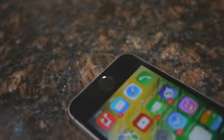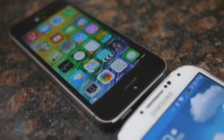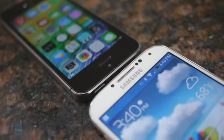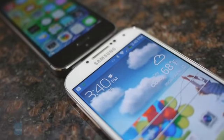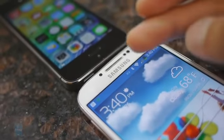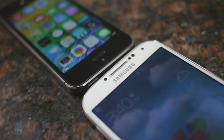Meanwhile, above the displays, we find their earpieces, their light and proximity sensors, and front-facing cameras. On the iPhone 5S, it's a 1.2 megapixel one, which has the ability to shoot video in 720p. And on the Galaxy S4, it's a slightly larger 2 megapixel one, which has the ability to shoot 1080p videos. The other neat thing about the Galaxy S4 is that it also incorporates a very useful LED notification light.